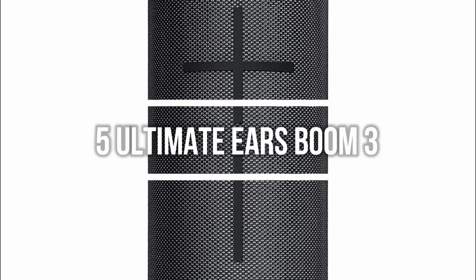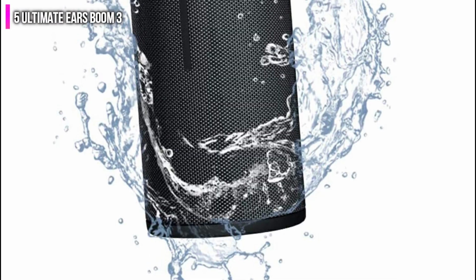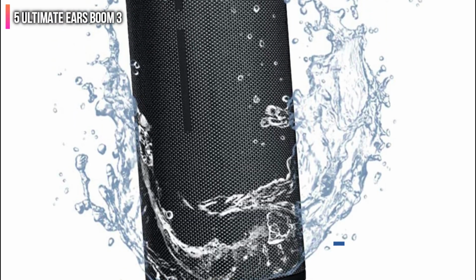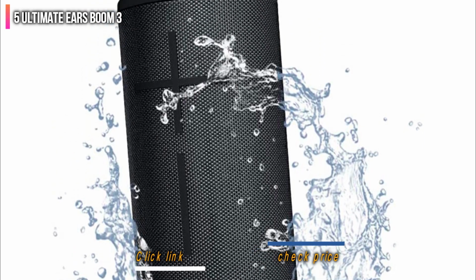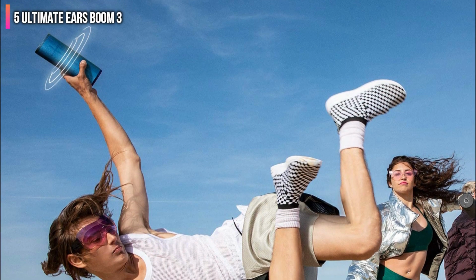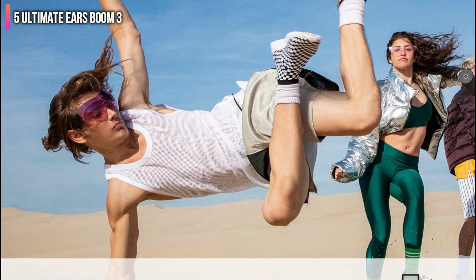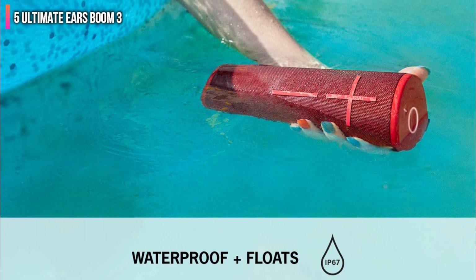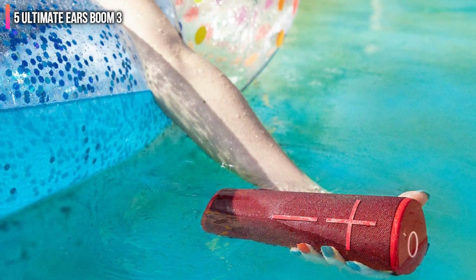Number 5 on the list is Ultimate Ears Boom 3. Our Ultimate Ears Boom 3 review proclaimed this a great all-around Bluetooth speaker because it does about everything just right. It comes in a perfectly portable size at a shade under 2 pounds and is only 8 inches tall. It comes in several fun colors to suit just about every mood. It also sounds great, thanks to its immersive 360-degree balanced design.